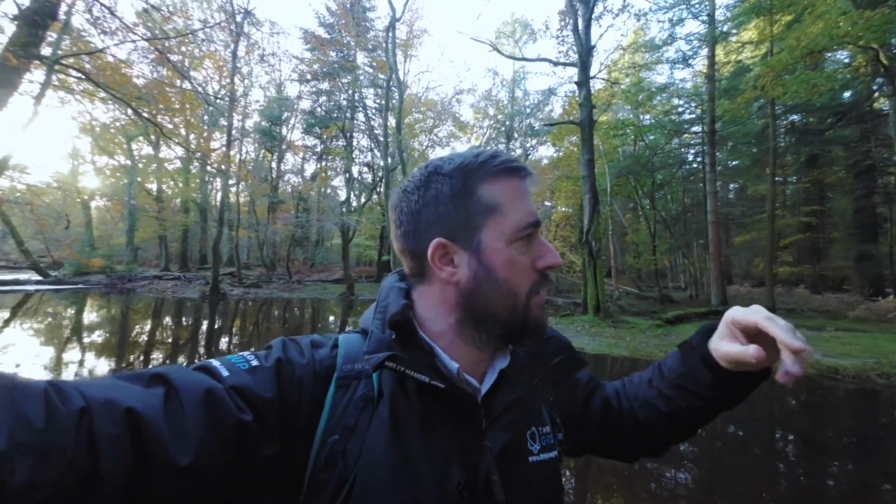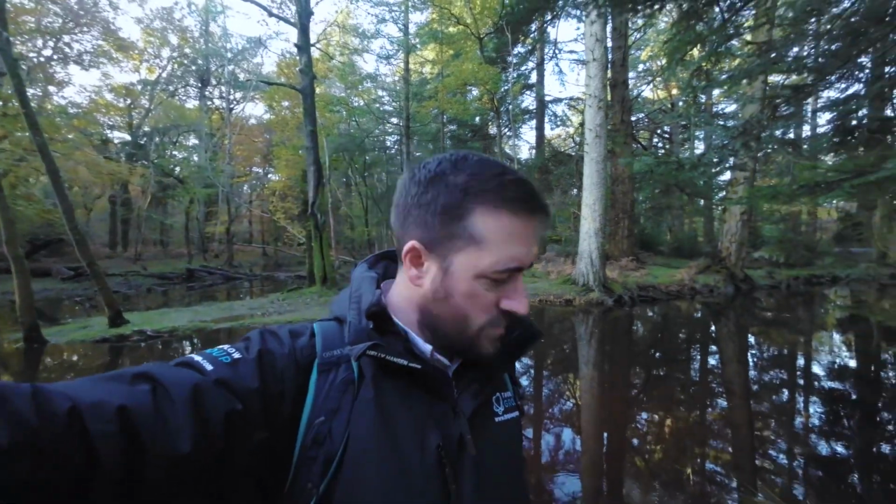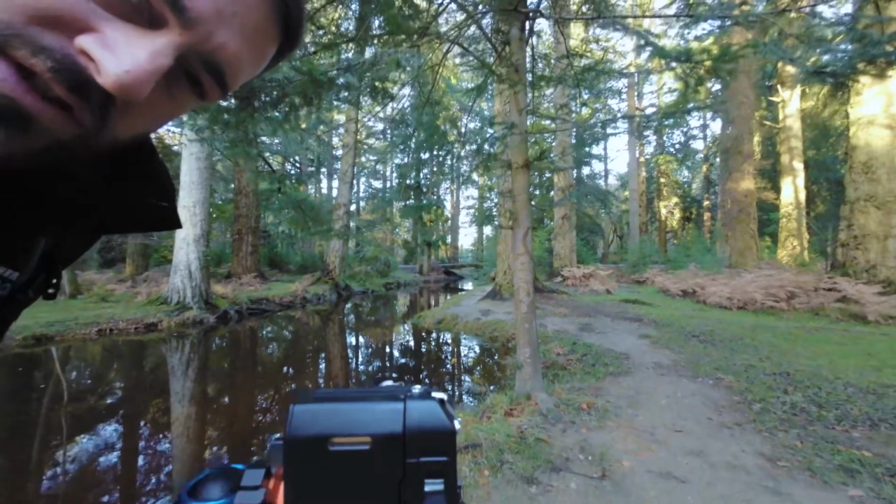So I was hoping there was some light on the bridge, which unfortunately there isn't. There's light just next to the bridge, which is just all here, look, but it's not on the bridge unfortunately. But I think I'm going to stick and wait this one out. So I'll just bring you down to the camera eye view, which is just here.